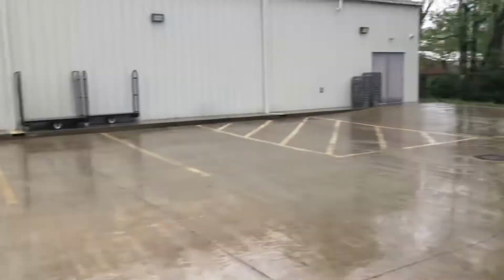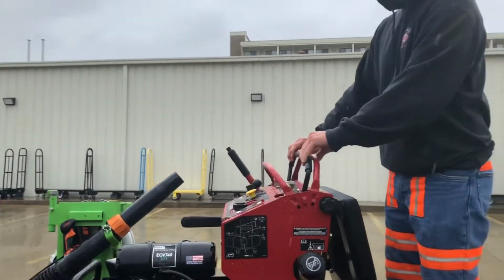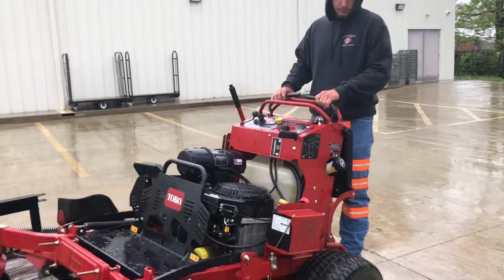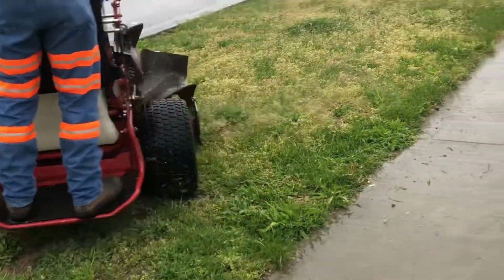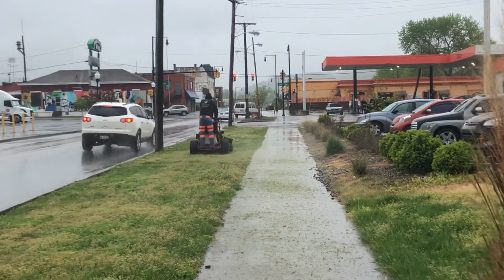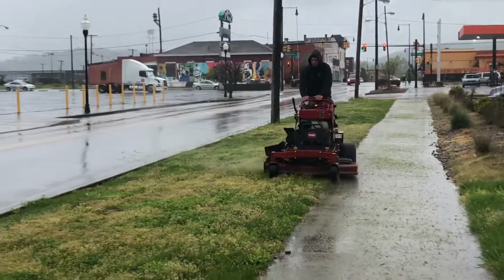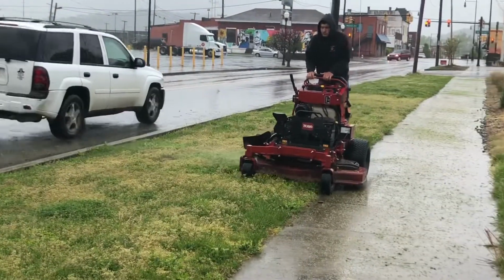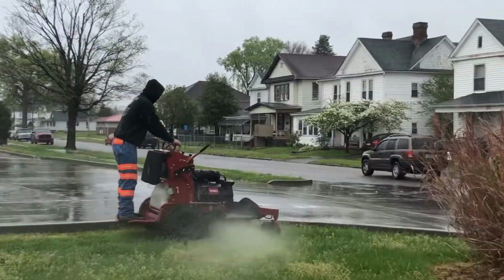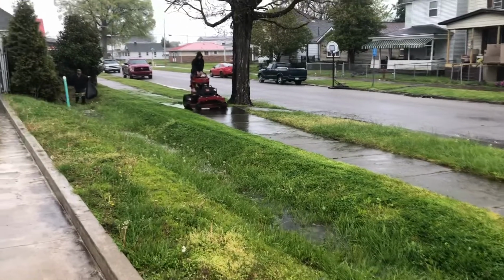He must be going to pick up the garbage over there. We're out here, and as you can see, it's pouring the rain. Trying to get ready to fire it up. We got four of these. We'll blow all that off right there.